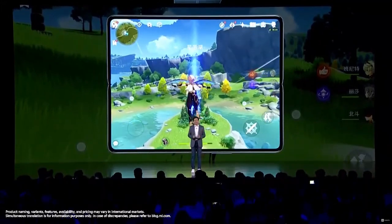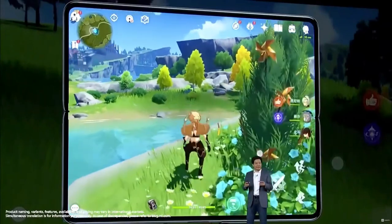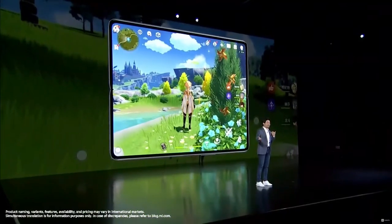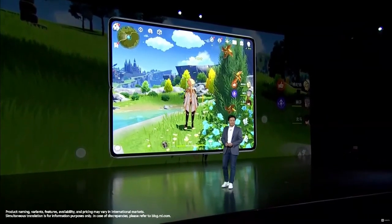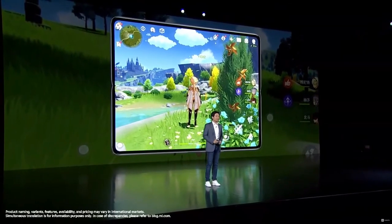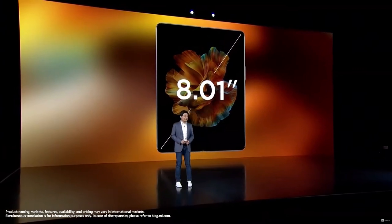Honestly, I've been busy recently, so I don't play mobile games a lot because I always think the display is too small, but this time I used Mi Mix Fold and I played Genshin Impact for 2 hours. It feels like I'm playing the game on my PC or laptop. So the gaming experience is incomparable with the foldable display.